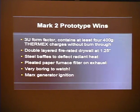And I did use a Marks generator with a couple wires leading in just for ignition on this one. But probably using some type of glow plug or some other exothermic composition to start things off would be a little better for a production model.